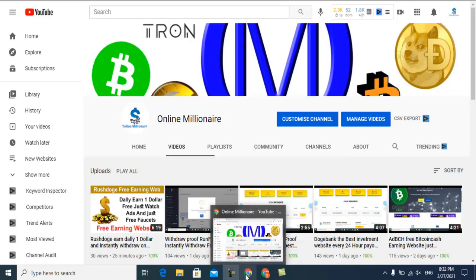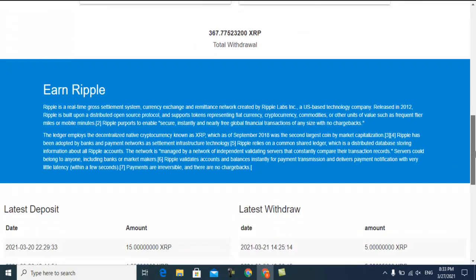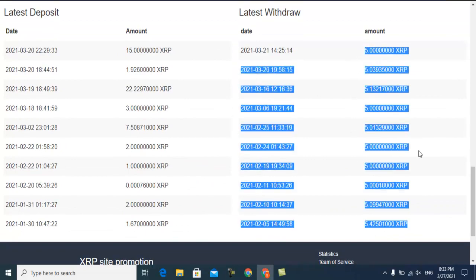Okay, let's get started. This is the website. This website pays you Ripple. Ripple is one of the best cryptocurrencies, another base cryptocurrency. You can withdraw it, and this website has paid this much Ripple in total. And this is all the payment proof of Ripple.